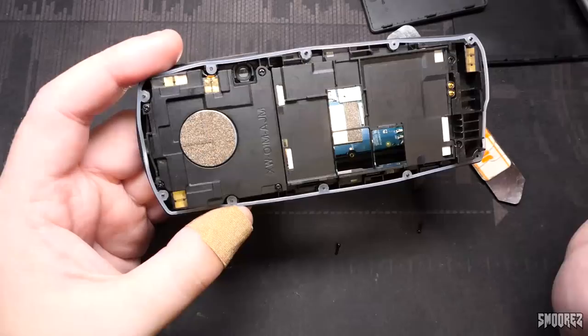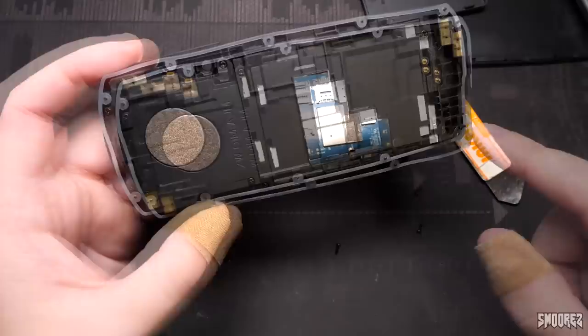But the actual speaker itself is built into the rear plastic. And there is a waterproof gasket that does go around this to obviously protect this from any water getting inside of it, which it has done the job. Let's take this motherboard out and have a closer look at it.